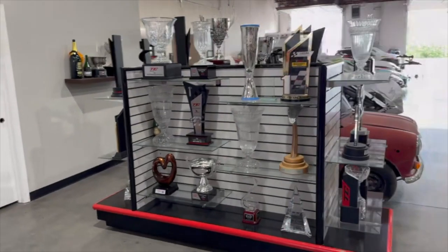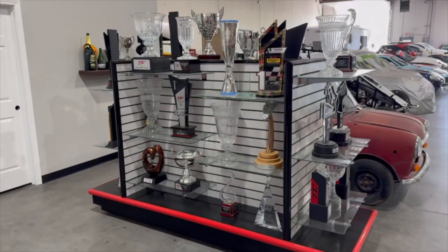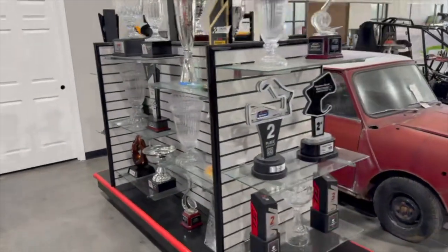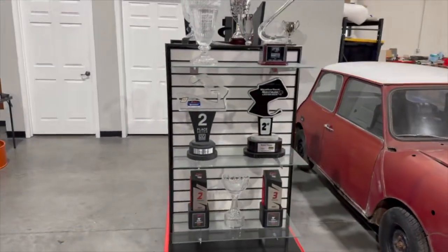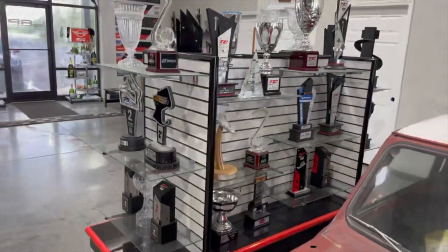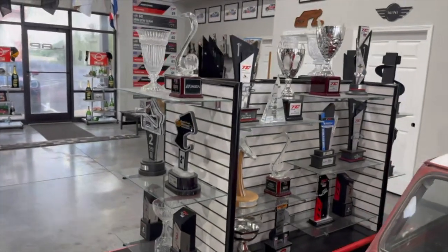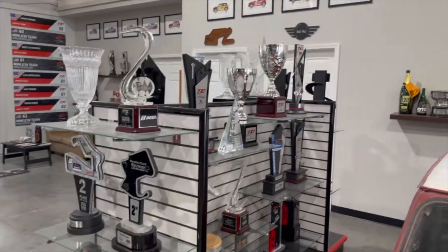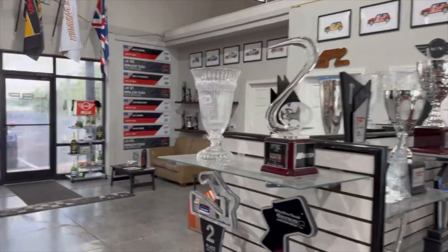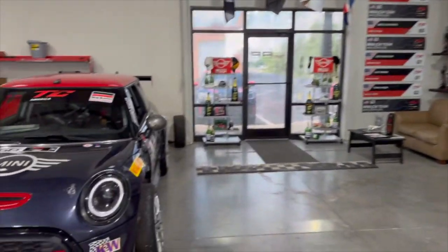You know, I don't know if you guys know, but normally the trophies go to the drivers. So these are a handful of the trophies that the drivers have allowed us to keep. So yeah, a bunch of them. We've had a lot of success in the last 10 years of running Minis. And other cars too, other brands.